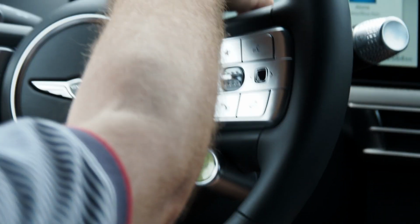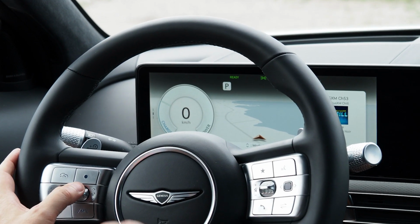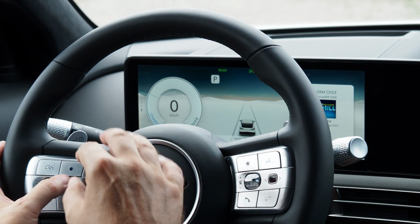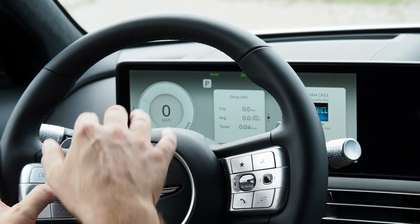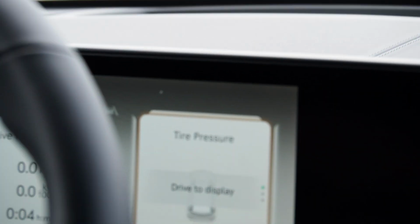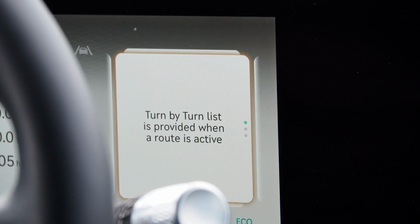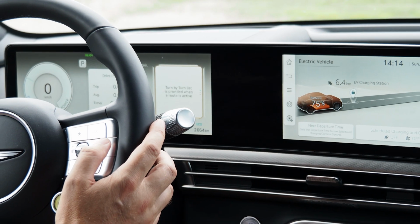This button here on the left changes the middle of your dashboard. So you have the consumption information, then you have just a map, and then this is your autopilot display in terms of the lane keeping and all that. So you have those three different positions of the main dashboard, and when you press this button down and then swipe it, there you go. You have this right-hand side with tire pressure, drive information, the weather forecast, or entertainment. And a turn-by-turn list is provided when the route is active. So when your navigation is on, this is where you will see the turn-by-turn notifications.